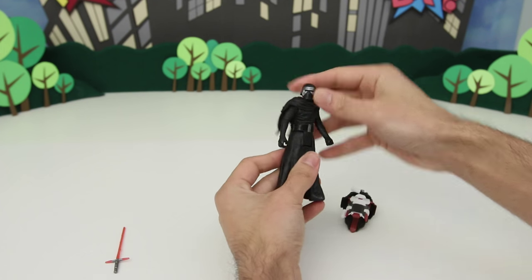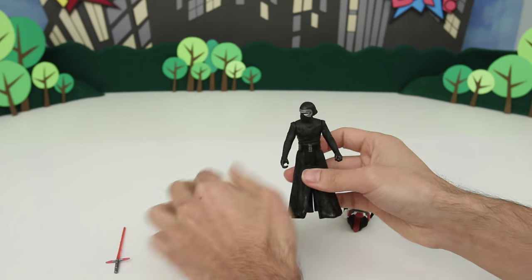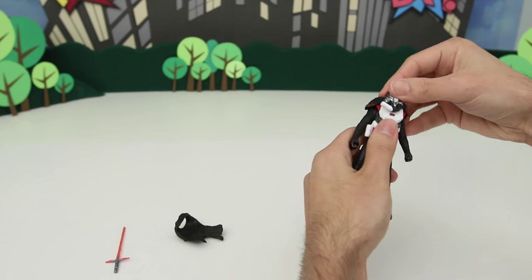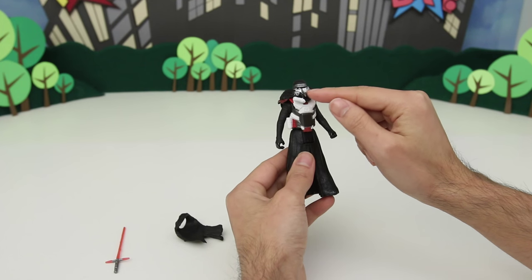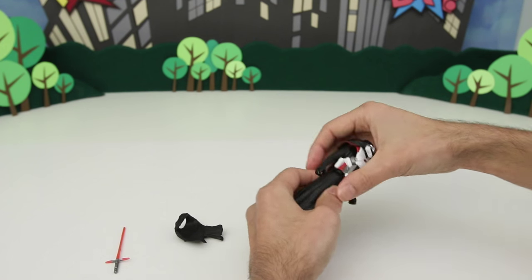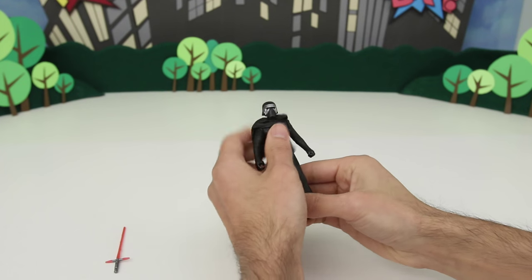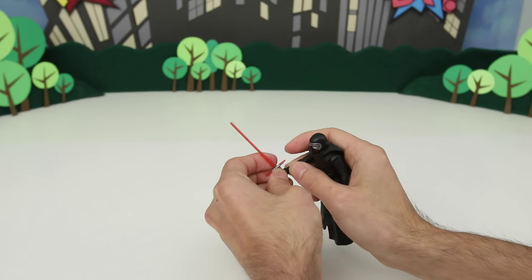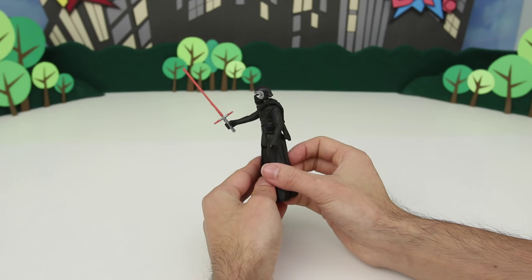So to get the armor on, you actually have to take his cape off. You just take it off like that. And then he can fit on this new armor here. You just slip it on just like that. So if you can see, it kind of covers his face a little bit, so it's almost adding an extra mask. It looks pretty cool. So I'm going to put his regular cape back on. Just slip it on like that. Cool. Now let's give him his lightsaber. Look at that. That looks pretty powerful.